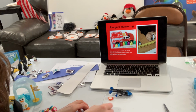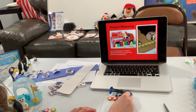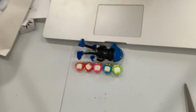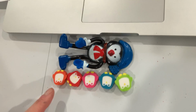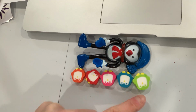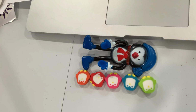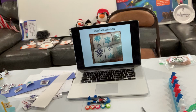All right, so I'm going to lay down the penguins just like we did when we measured our friends in class. We lay it down, lay it down, lay it down. And then you can see how many erasers long is that little penguin. Okay, what do you think? It goes from his toes all the way to his head. So how many long is he? 1, 2, 3, 4, 5. The big bendable penguin is 5 erasers long. Okay, so you can do that with some of the toys that you have around your house.